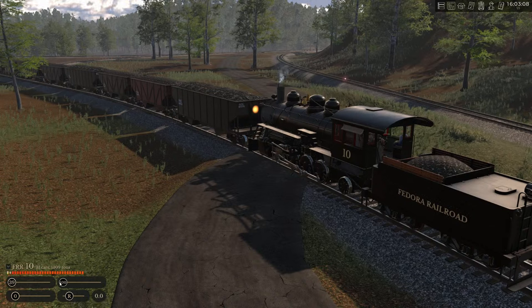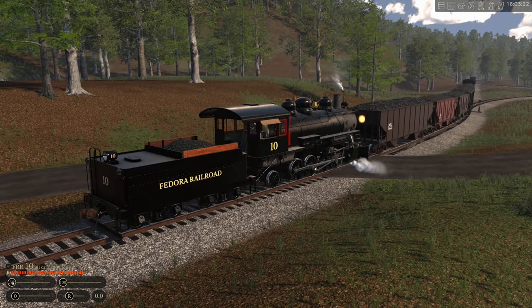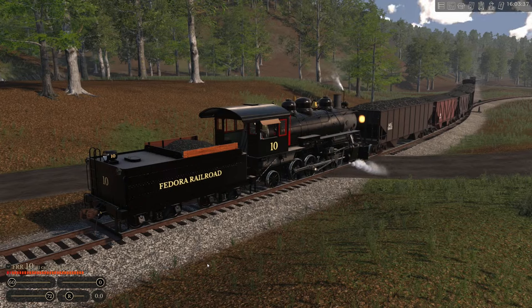I got distracted. Let's try going backwards. Gotta pump up that air, though. All right, let's pump air. We'll throw the independent back on. Come on, air pump. You can do it. I threw it in emergency, so it's going to take a while.